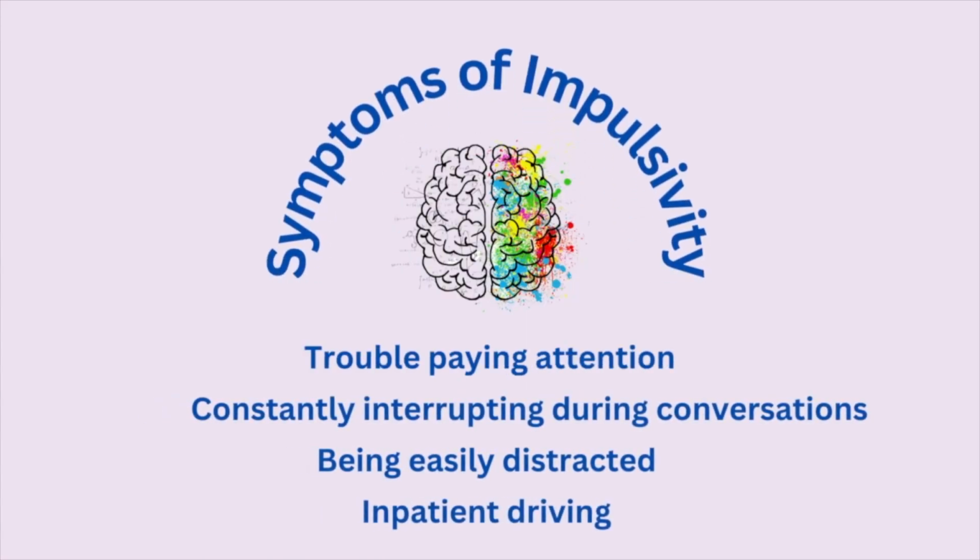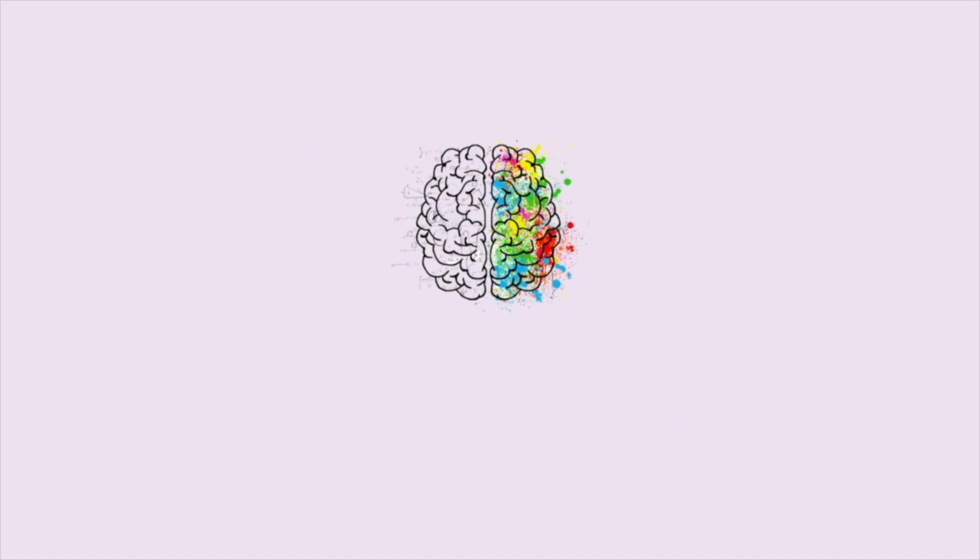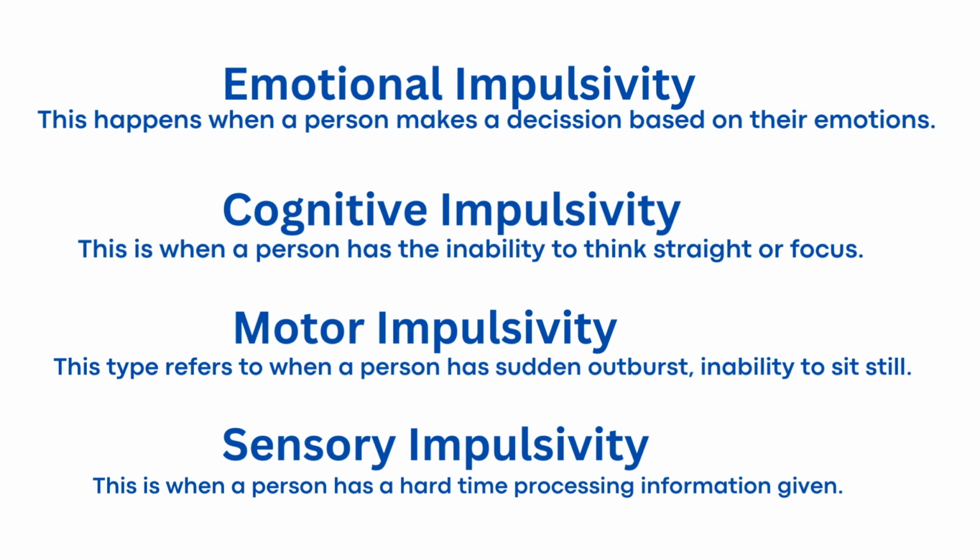So what the heck is impulsivity? Here are a few of the symptoms. Keep in mind there are four types of impulsivity, which we will go over here: emotional, cognitive, motor, and sensory. Being impulsive is a very common symptom for people who have ADHD, and a lot of times it can result in some pretty serious consequences if you're not careful about what you're doing. So let's talk more about that.